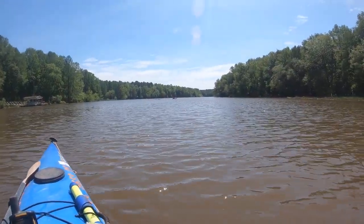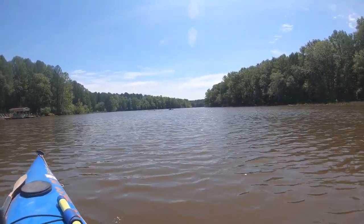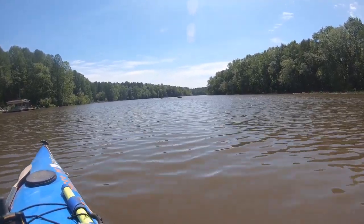You can't see it at this distance, but there are quite a few turtles out on these logs. As you approach, though, once you get a little bit closer to them, they start heading for the water.